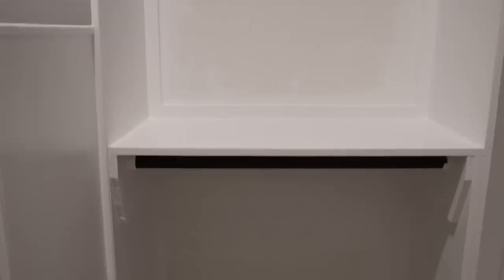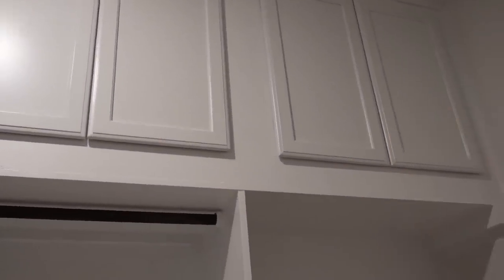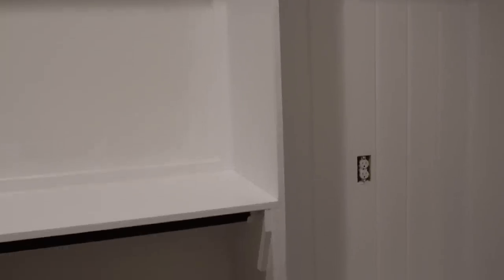They still got some stuff in here, so. Okay, so we put a hook here just in case we wanted to hang something, but there's also one there, which we'll probably be utilizing more. And then I just got the laundry basket to fit right in that little area. And then that's a little folding station. And then, like I said, here's where they just need to put the handles on. And then maybe one more coat of paint, and then we're done.